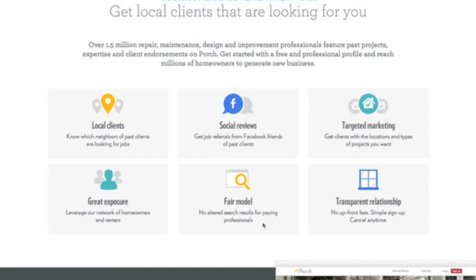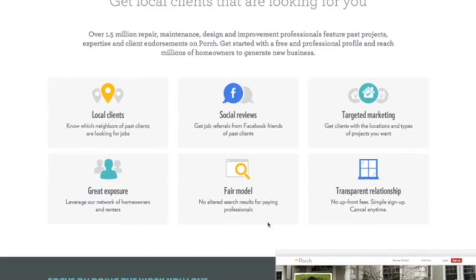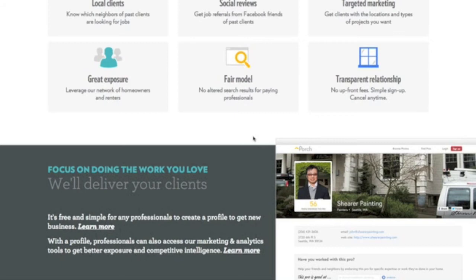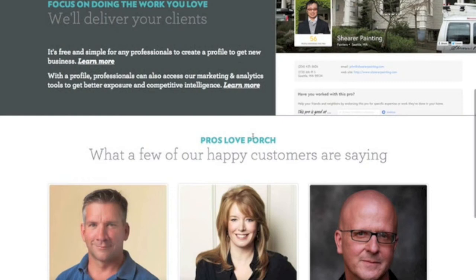Now, here's where it kind of gets a little squirrely. It says no altered search results for paying professionals. We've kind of heard that before with the way Angie's List promotes contractors or not, and where you get specific placement. You get targeted clients in the locations that you want to work in, which is pretty cool because you can pinpoint exactly where you want to work. And you have a transparent relationship with no upfront fees, simple sign up, cancel anytime. That relationship is between you as the contractor and Porch. So, that's pretty cool.